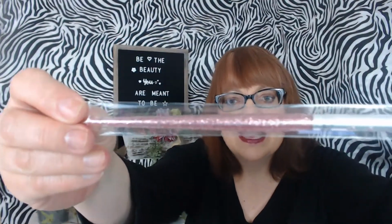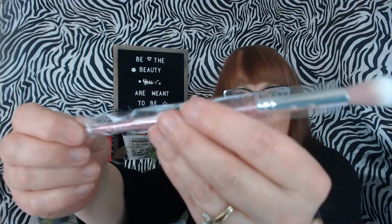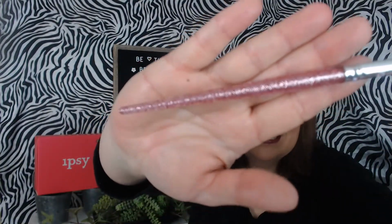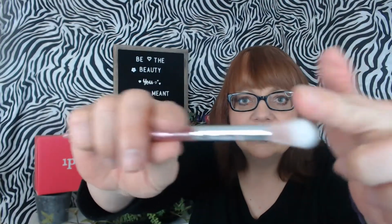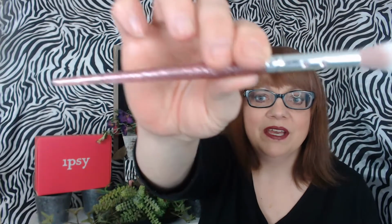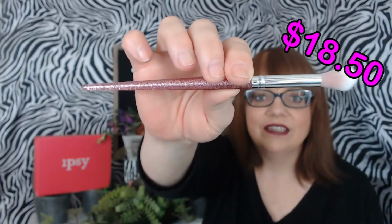Just a minute. This was something in my Ipsy that could not fit in the bag, and it is a brush. Look at how pretty that is. Isn't that pretty? It looks like a blending brush, nice and soft. There was no card, so I've already pulled it up on my phone to see what we have here. This is an SL Miss Glam makeup brush. Look, it's got some little stones there. It's got synthetic bristles, and it was $18.50.